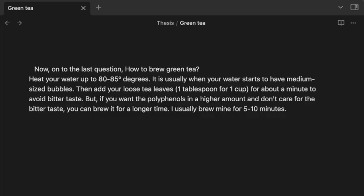Now, on to the last question: how to brew green tea. Heat your water up to 80 to 85 degrees Celsius. It is usually when your water starts to have medium sized bubbles. Then add your loose tea leaf, 1 tablespoon for 1 cup, for about a minute to avoid bitter taste.